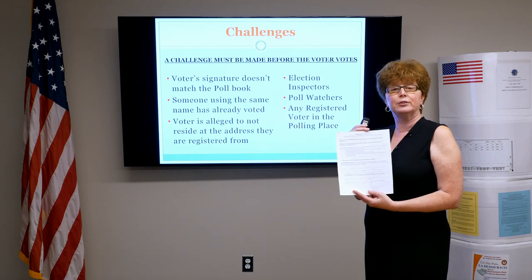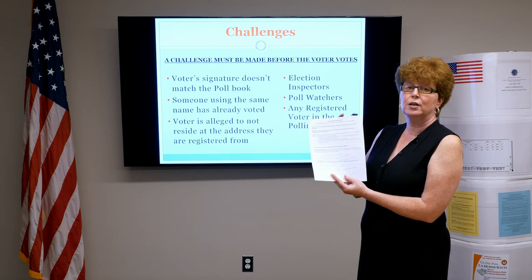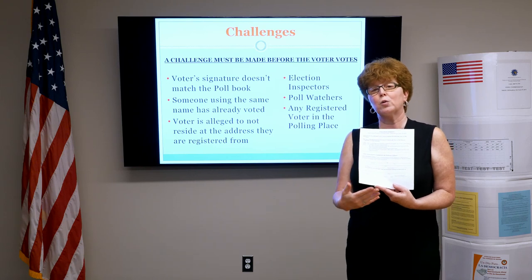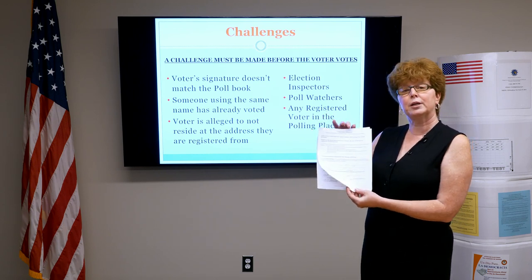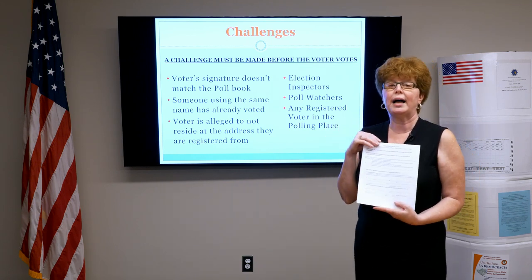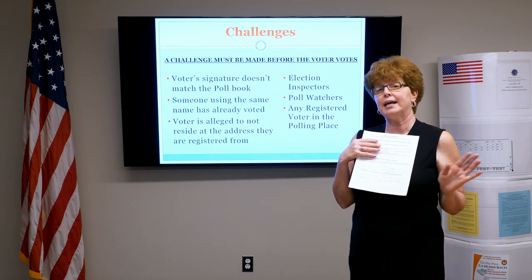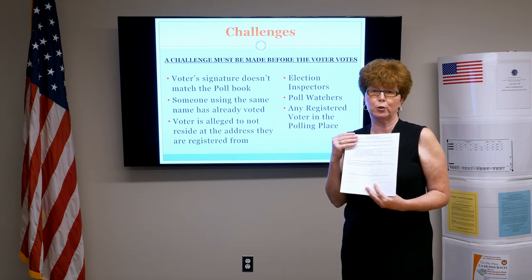We have provided every polling district with a packet of these challenge affidavits. What will happen is the challenger will come to the inspector table. They will challenge that voter while that voter is preparing or has just signed the poll book. Then they will go and complete this packet. You, as the election inspectors, will ask the voters that are online to please wait while you complete this paperwork. All voting throughout the polling place, at the privacy booth, and at the voting machine will continue. It's just at the table that you will be pausing the voting process.